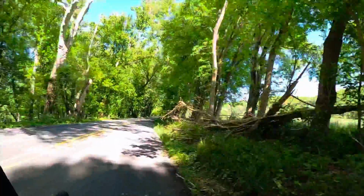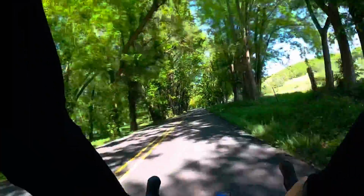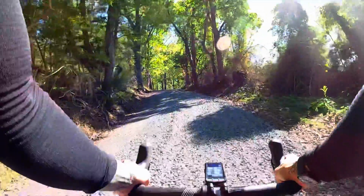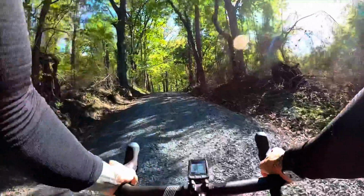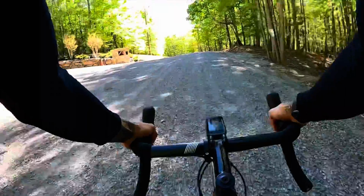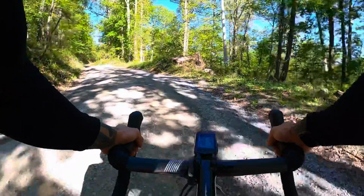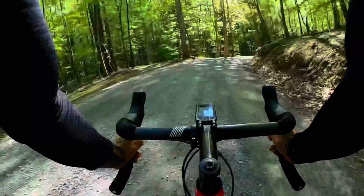This is River Road. It follows the Shenandoah River. Absolute must. It's a beautiful road. It's a great ride. This is hell. 20% gradients on gravel. Ride it if you got a gravel bike, good gearing, or stronger legs and better skills than I do, because it was tough.